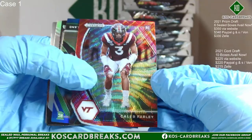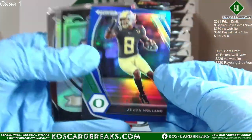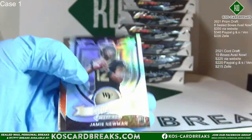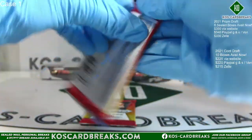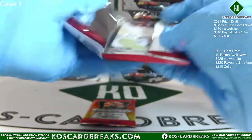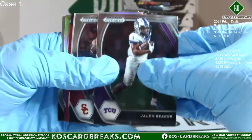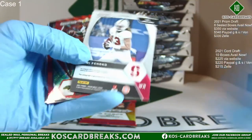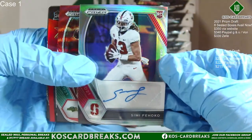Caleb Farley, red wave. Javon Holland, 96 of 199, blue parallel. Jamie Newman, silver. Greg Rousseau and Sean Wade. Allen going after the Burrow and the Jordan Love. Nice little second year selection. Hopefully we can get you some good Burrow. Simi Fehoko, second auto for him. This is your silver. All right, we're up to 4 silvers now.